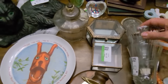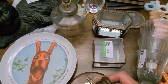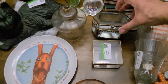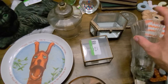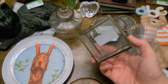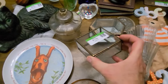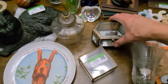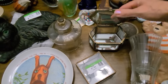Here we have the two little vintage jewelry boxes I found, metal with glass. This one I found last week. It didn't sell, so I brought it back out because I think they look lovely together. You could do a gorgeous vintage brooch display inside. This one I paid $2. Very, very simple, so classic. I'm going to ask $22 on this one and $28 on this one.